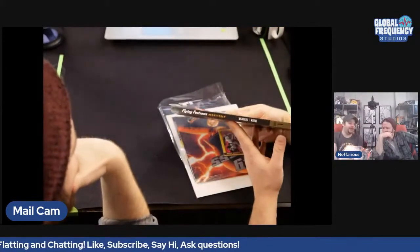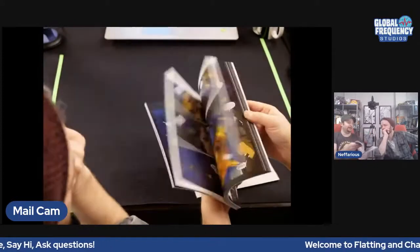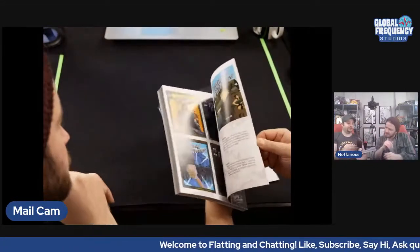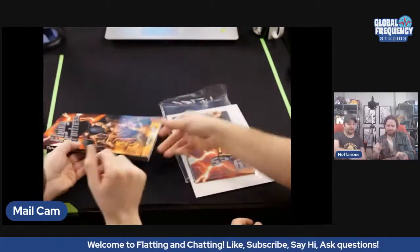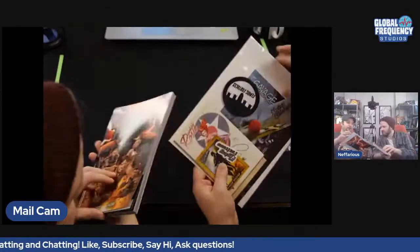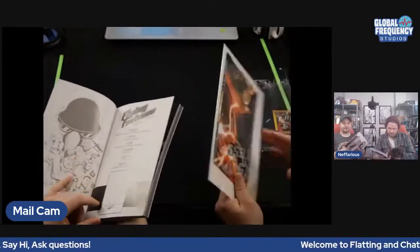But look how thick this book is. This is a thick boy. That's a big boy. And it's also got all the concept art and stuff in the back. Cool. Take a look at that. I would like to bring everyone's attention to the fact that there is a patch. There's more than one Flying Fortress.